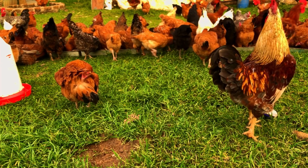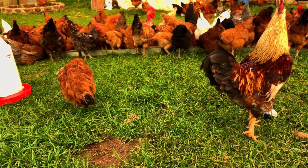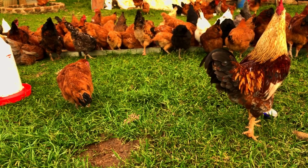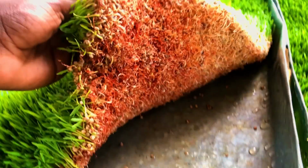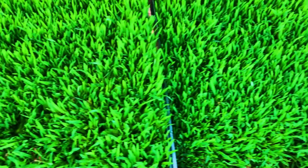0.056 USD, the cost of producing one egg. This means you'll have cut down the cost of production by 42%. So I will try and give you some tips on how you can produce your own fodder.